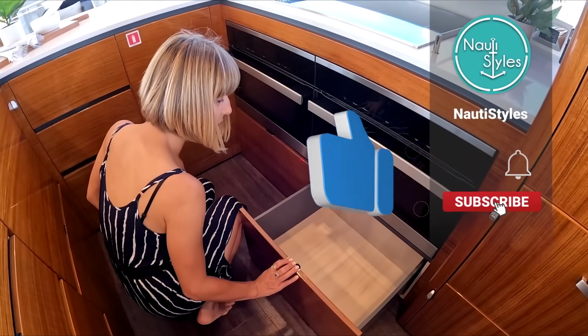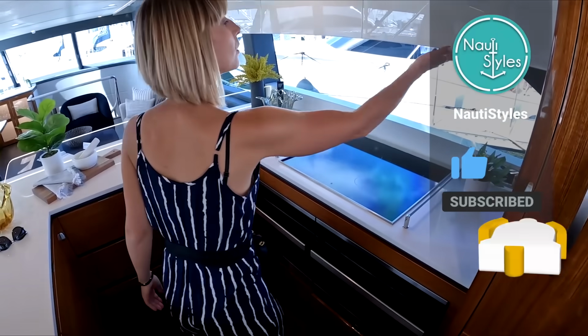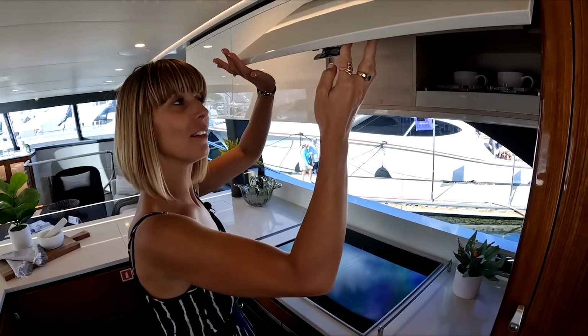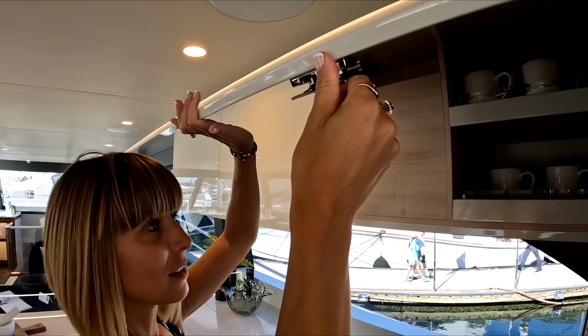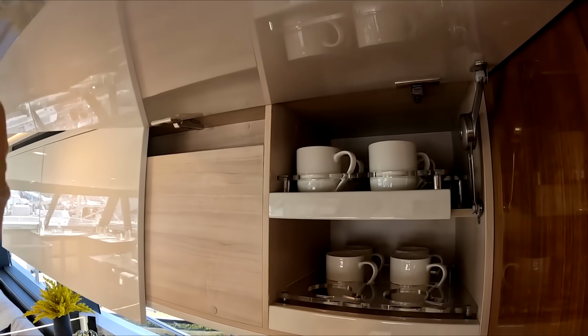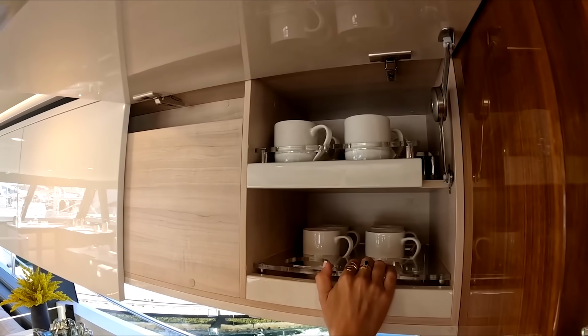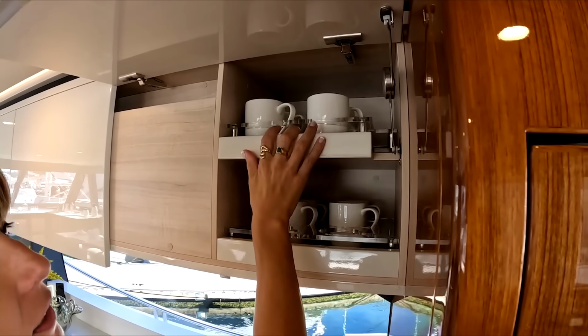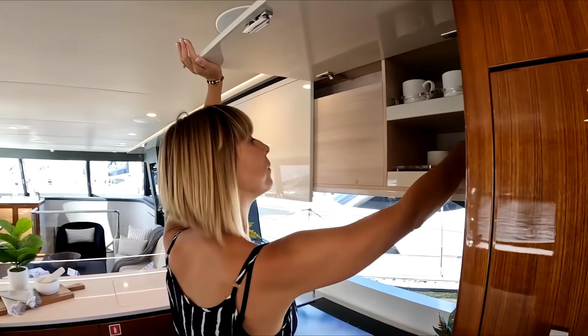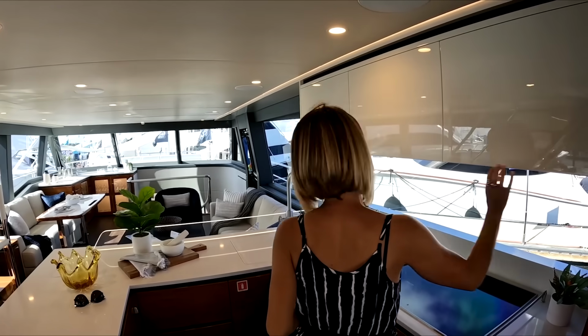Oh, deep drawers, good size actually. They picked all the right hardware. This is the way to go. Keep seeing the right combinations. Oh, how does this work? Love the cups. Oh, you just take them out like this. Yeah, take them out like that. But there's no rattling. They're all in their own space. Nothing's happening. So still have storage here.